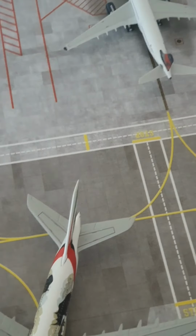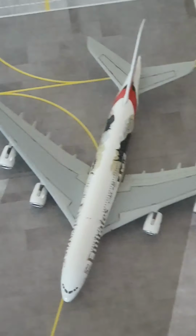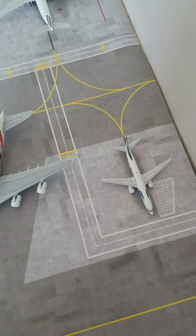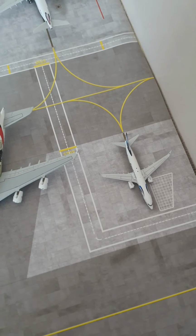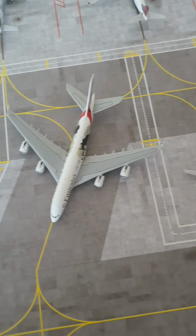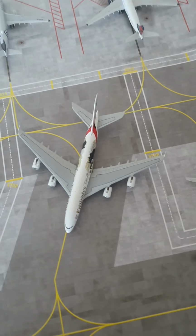So here you may notice over here we have the Egypt Air 737-800. This is another new route. This is a 737-800 heading to Sharm el Sheikh. So that's a nice livery on the 737.